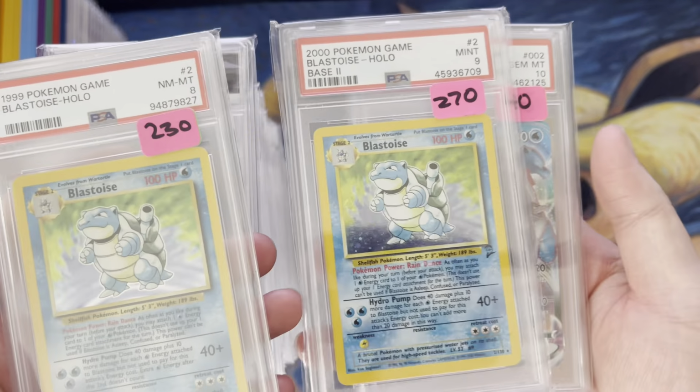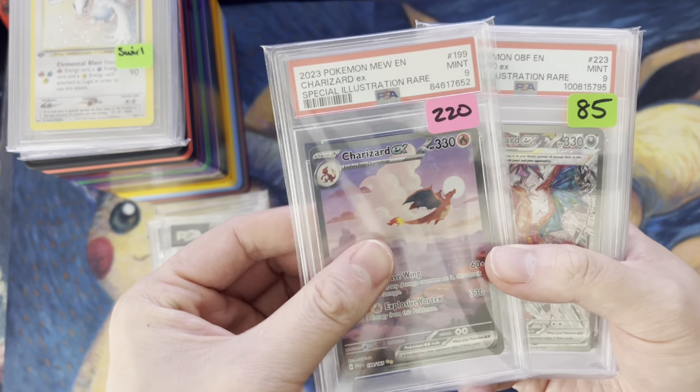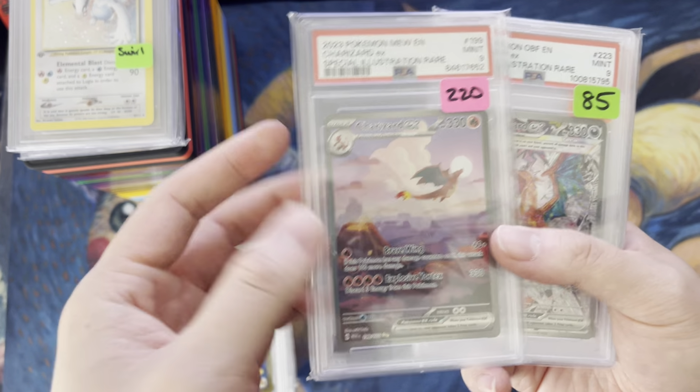Charizard V, Paldean Fates Japanese, so cheap compared to the English one. I actually just traded an English one away for a Mario Pikachu, which we'll see soon too. Charizard V, very nice. I think it's the same as the raw price now. I have so many of these, like 4 more of these in my extra bin.